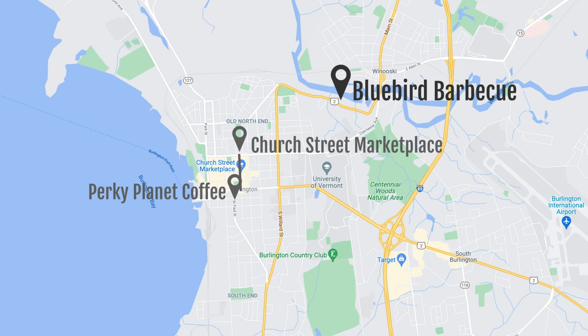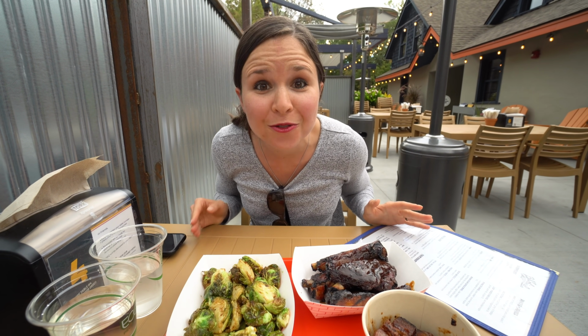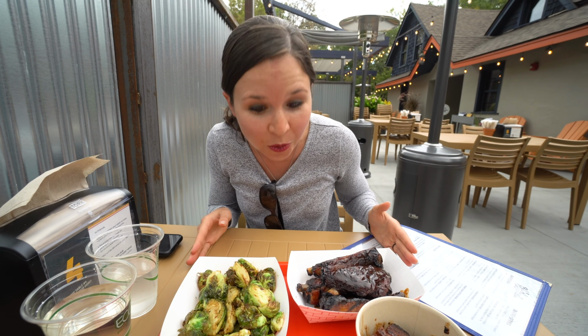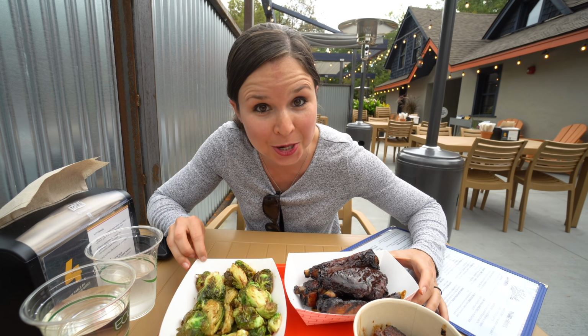For our final stop in Burlington, we're at Bluebird Barbecue. We first saw this place on Diners, Drive-Ins and Dives, and you guys know we're always on the hunt for awesome barbecue across the US, so we're gonna see how it stacks up. We're dining in their brand new front yard area, which has a slightly more limited menu than their full menu, which is takeout only right now, but we got 3 goodies to share.